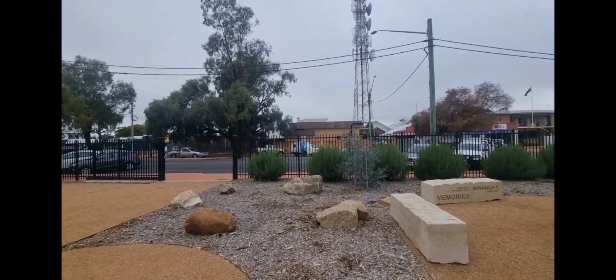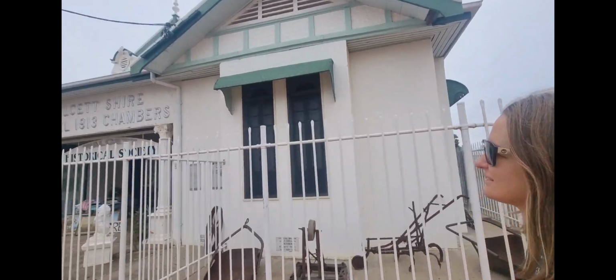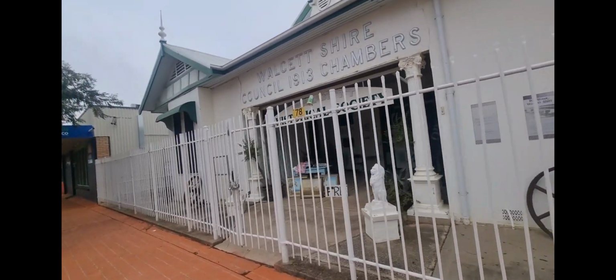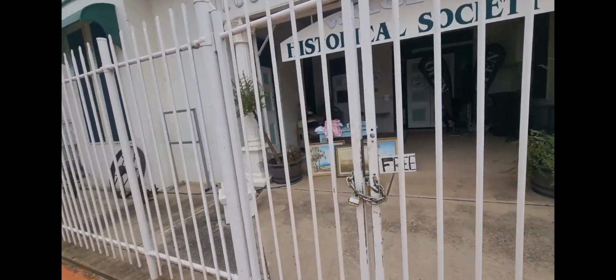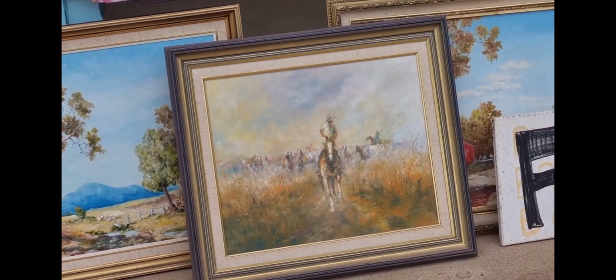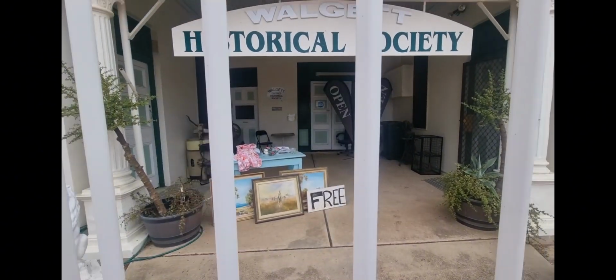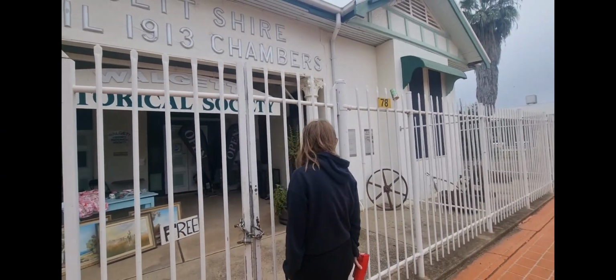Right, so what's next? This one's the old council building and historical society, but it's all locked up. Oh look, they're giving away old paintings, eh? Oh wow, yeah, I'd have that. Yeah, that one on the end's really cool. I don't know when that opened, but not today.